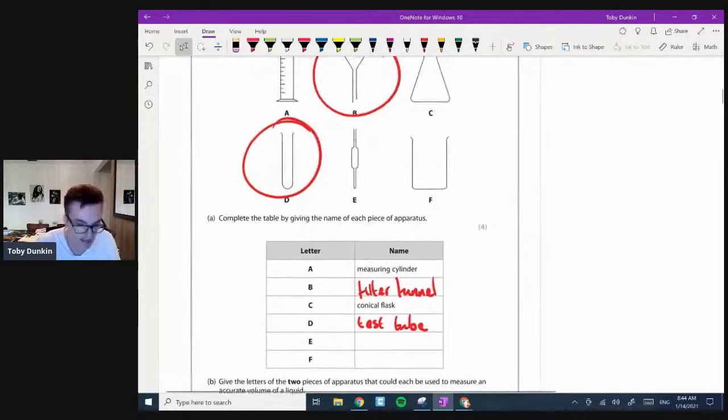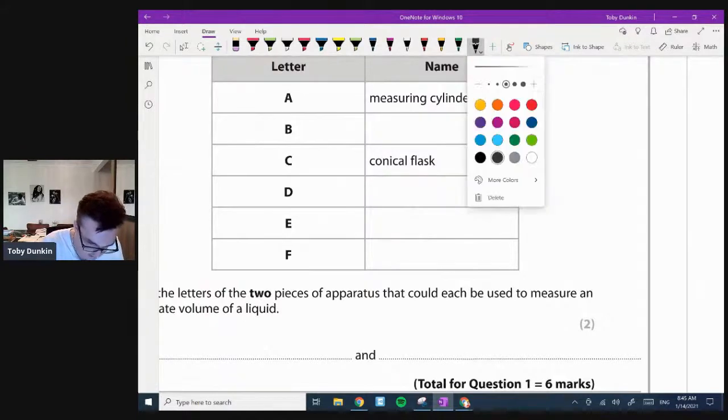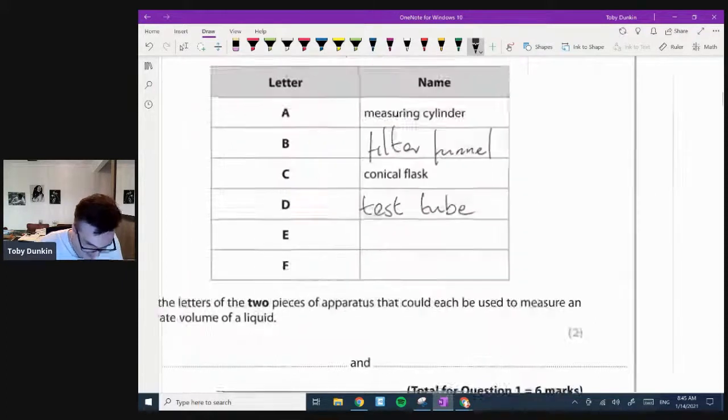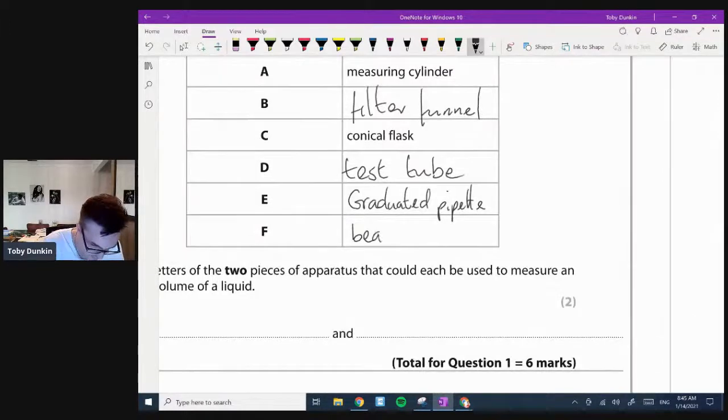Okay. E, a graduated pipette. I'm actually suddenly going to realize that I'm going to switch to black and also reduce my pen size. Yeah. So B was a filter funnel. D is going to be test tube or boiling tube, either one. Next one is, this is the first piece of any difficulty, a graduated pipette. There we go. And E being a beaker. Nice and easy. Cool.